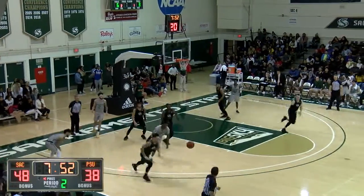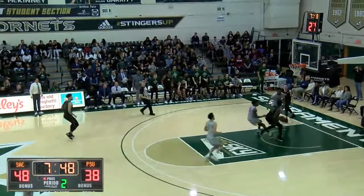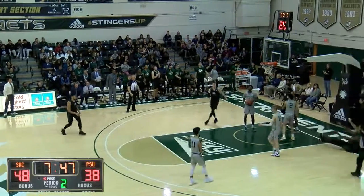Entry pass for the Vikings. Hornets lead by 10. They enter it to the wrong team. Isaiah has the ball. Isaiah gets it to Fowler, to Patton. Patton gets absolutely hammered. He'll go to the line. Oh, my goodness.